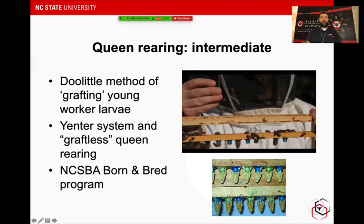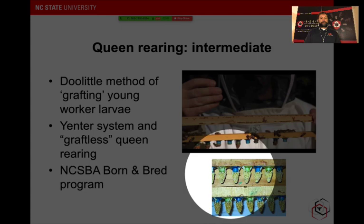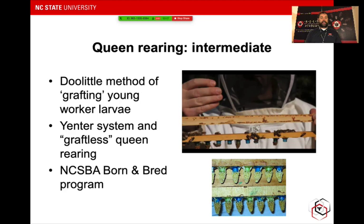I should give a shout out to the NCSBA, who has this series of trainings on queen rearing called the Born and Bred Program, where they are instructing beekeepers at all levels to be able to go through this grafting method and the requisite materials and knowledge about how to raise your own queens. It really is perhaps one of the most powerful things that you can do as a beekeeper.